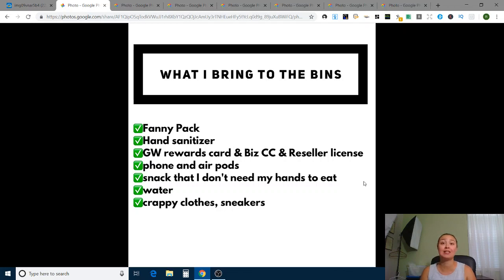I go through hand sanitizer like mad. I'm sure any of you that go to the bins often do. My recommendation would be to buy a case from the dollar store so that you're not always buying them all the time. It's a pretty good price. They come in a 3-pack, and you can order a case of the 3-pack. I'm still working through them, so it lasts you a long time.